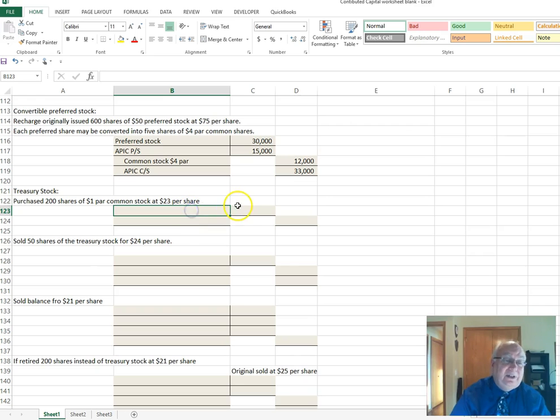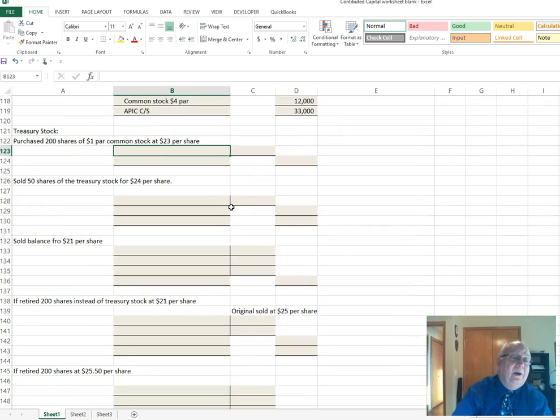For the treasury stock, this is stock that we repurchase of our own. Again, it could be common stock or preferred stock. Now, we're going to record it at cost, which is the most common way of doing it. So purchase 200 shares of $1 par value common stock at $23 per share. Remember, this was our repurchase. It doesn't matter what we initially sold it for.